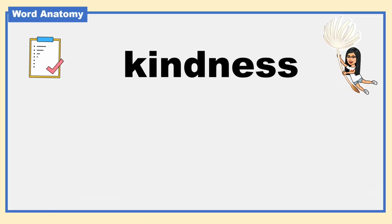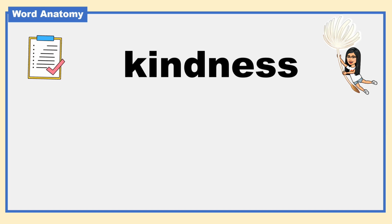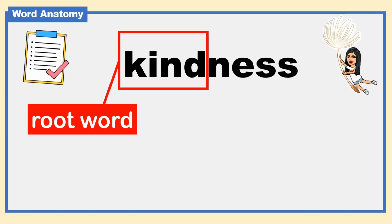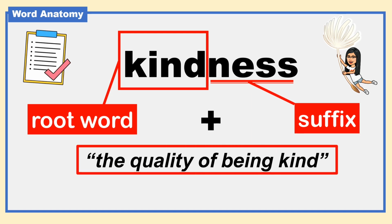Now let's take a closer look at some words. Can you identify the different parts that make up the word and how they might affect its meaning? Let's take, for example, the word kindness. It's of 2 parts. The first one is the root word kind, and second is the suffix ness. Kindness means the quality of being kind.